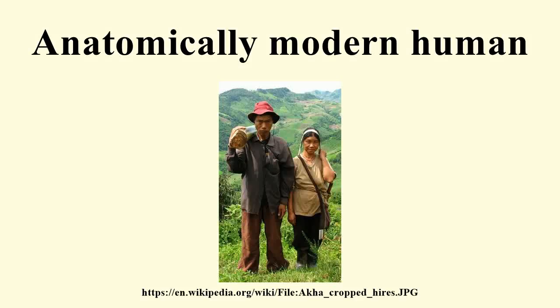The term anatomically modern humans or anatomically modern Homo sapiens refers in paleoanthropology to individual members of the species Homo sapiens with an appearance consistent with the range of phenotypes in modern humans. Anatomically modern humans evolved from archaic humans in the Middle Paleolithic, about 200,000 years ago. The emergence of anatomically modern humans marks the dawn of the subspecies Homo sapiens sapiens, i.e., the subspecies of Homo sapiens that includes all modern humans.